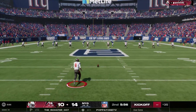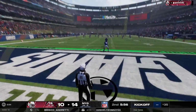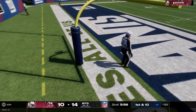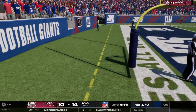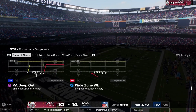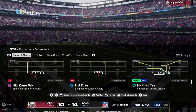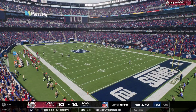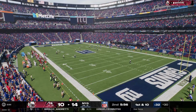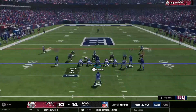We've got a good one here. They've cut the lead to 4 as they send it away. And the kickoff is into and then out of the end zone. Touchback. This drive starting from the 30. They'll get this drive started. 1st and 10.